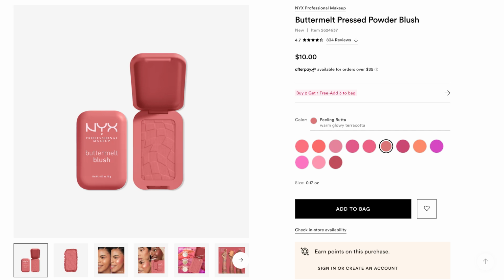And the last one I'll be trying on is number 9, Feeling Butta. This is a warm, glowy terracotta. So definitely more of a neutral. I love my terracotta shades, whether it's makeup or clothing. So pretty. Now this, which I don't think I've tried, doesn't look like I have.